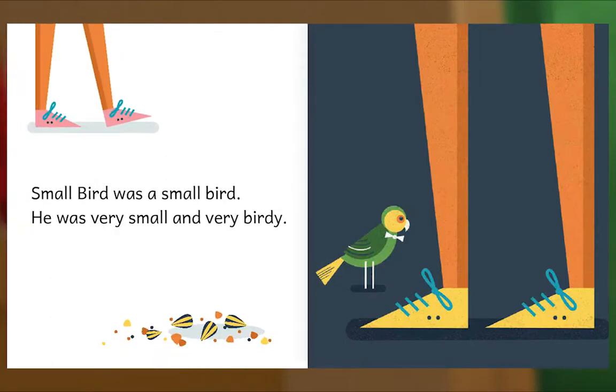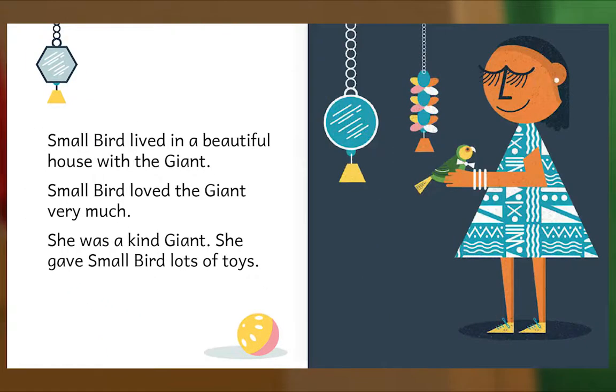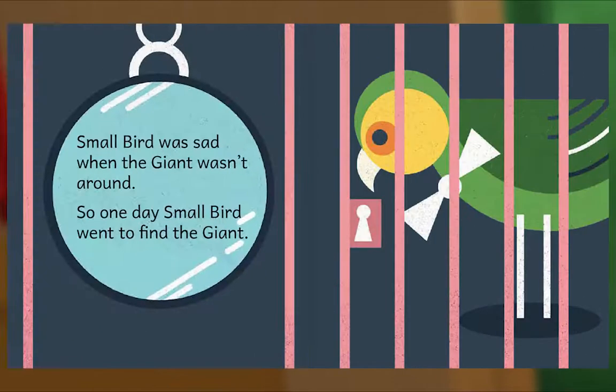Small Bird was a small bird. He was very small and very birdy. Small Bird lived in a beautiful house with the giant. Small Bird loved the giant very much. She was a kind giant. She gave Small Bird lots of toys. Small Bird was sad when the giant wasn't around, so one day Small Bird went to find the giant.